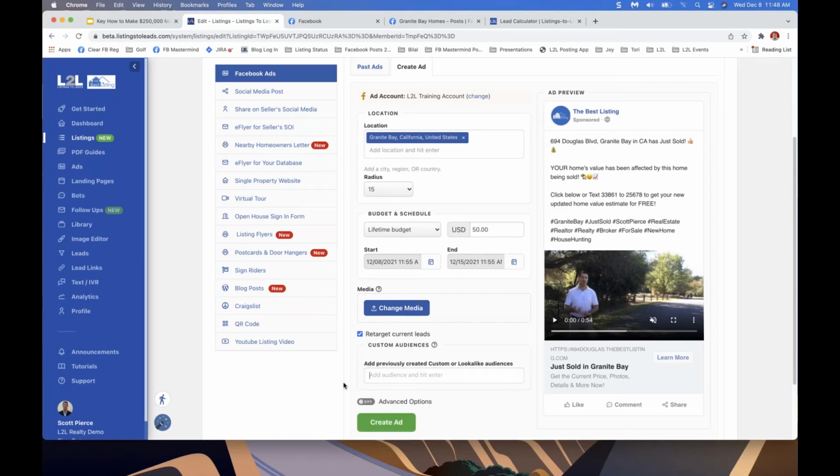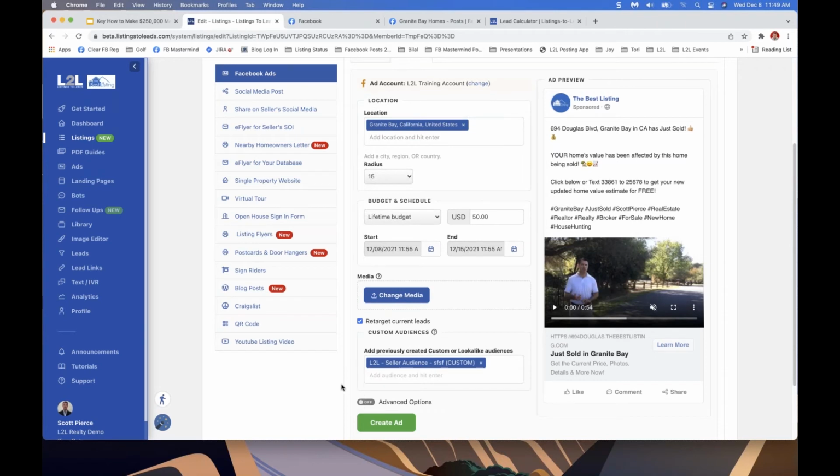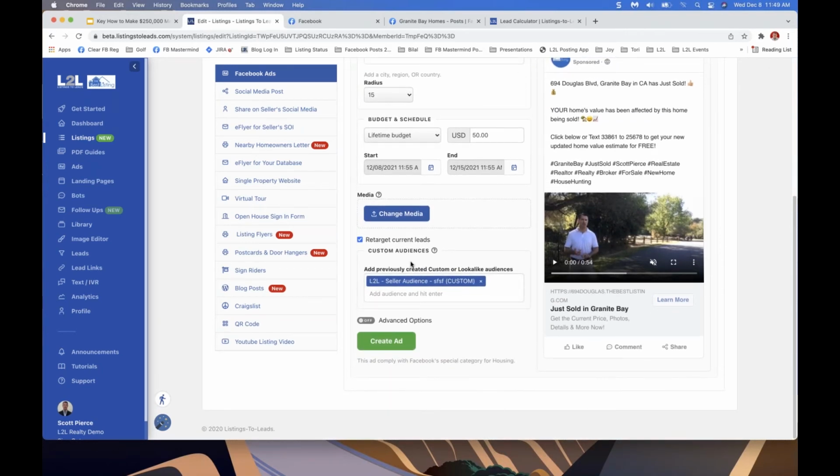One, we're going to retarget. This is how easy. Now I don't have a homeowner audience, but I have my seller audience. That is literally how easy it is to retarget using listings to leads. I uploaded my custom audience. It might take 12 to 48 hours for the audience to be available. Bam, I'm able to use that right here. No Facebook for nothing, all right?